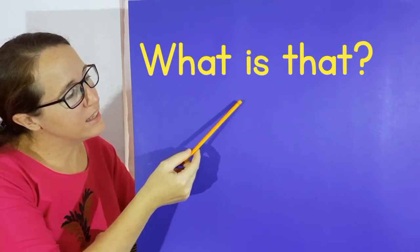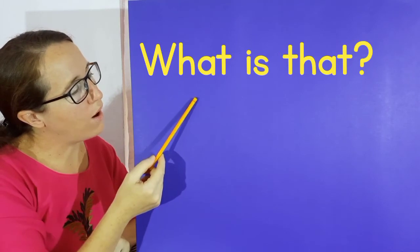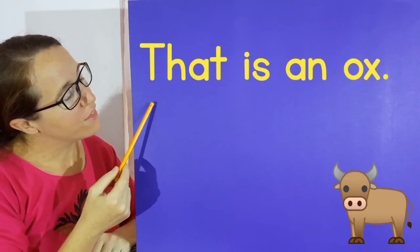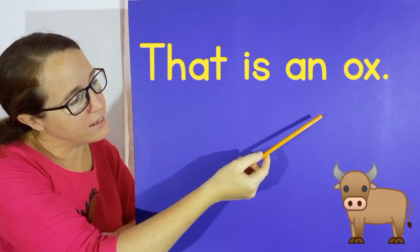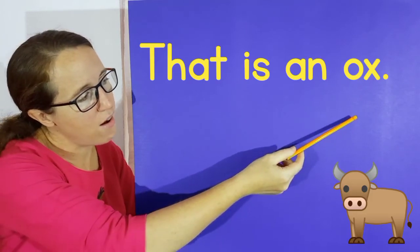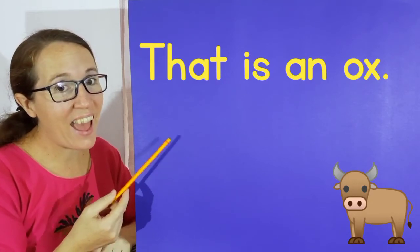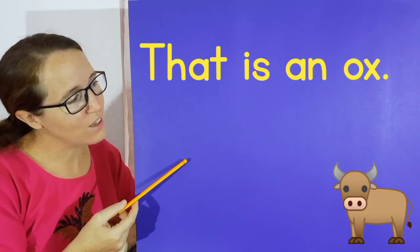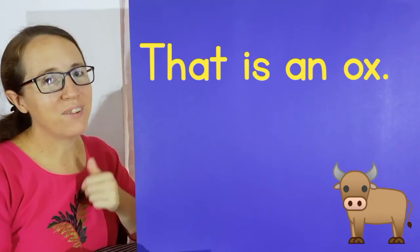What is that? What is that? That is an ox. That is an ox. We say an because it starts with a vowel. Ox starts with a vowel. So we say that is an ox. Very good.